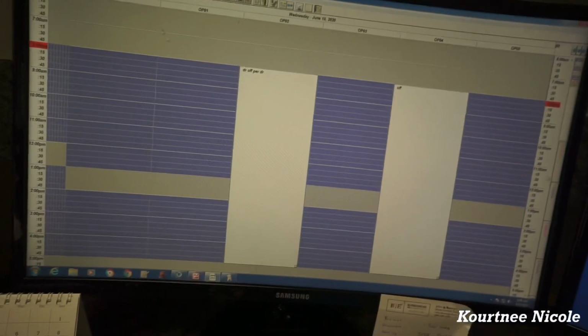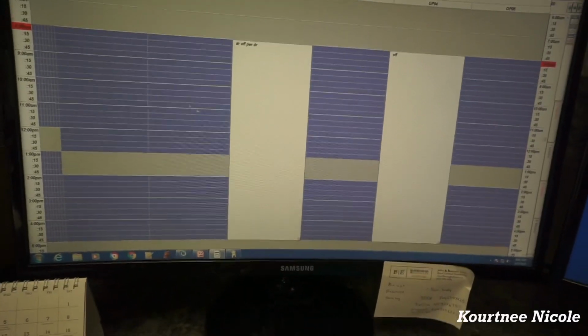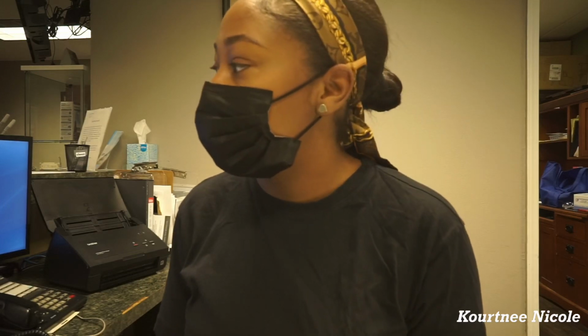So this is what Dentrix looks like. And so yeah, it just looks like this. And then I can show you guys. And then I'm gonna show you guys what Open Dental looks like, because we still have it on our computer.